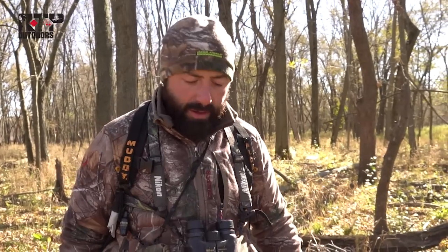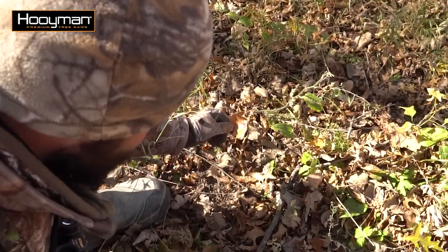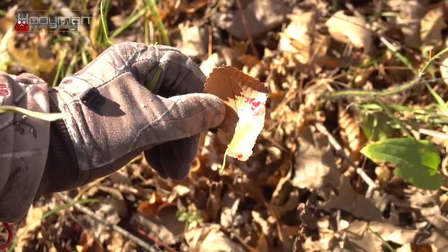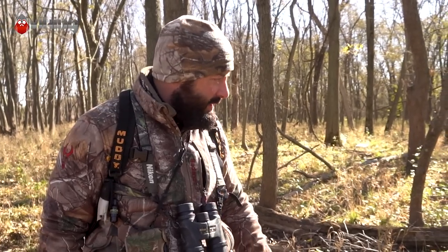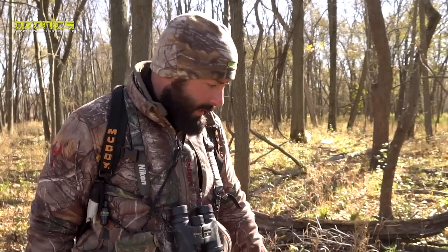So we're standing here where he was on impact, and there's immediate blood. That's a good sign. Looked like I buried the arrow up to the fletchings. Right behind the shoulder, he was quartering away, aimed for the offside shoulder. So he ran back up here in this thick grass. We're gonna start heading that way.